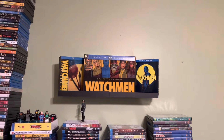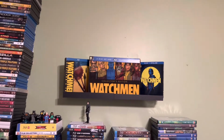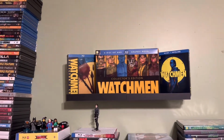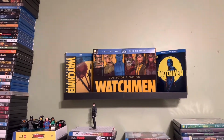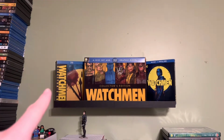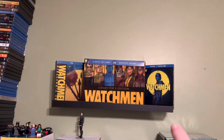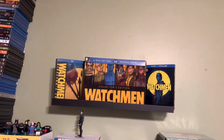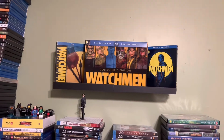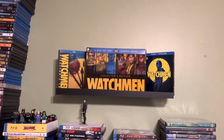Because I like having all that, because that's everything you need right there. You got the Collector's Edition, that's got the Ultimate Cut, the theatrical cut, the motion comic, the graphic novel. It's got everything, except the director's cut, which would be right there, and, of course, the TV show, which is the sequel to the book, right there. So that's the complete collection, pretty much. That's everything you need.